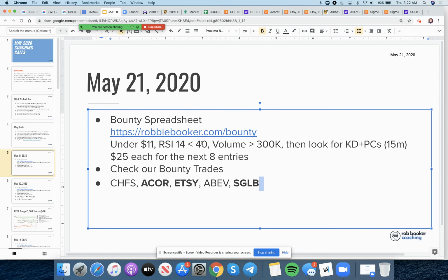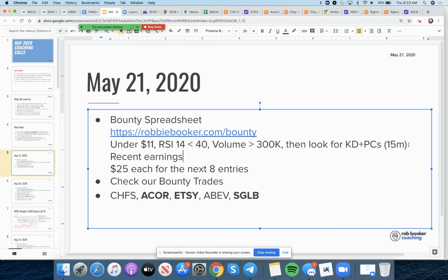Although you can go outside the bounds, we're generally looking for stocks that are under $11 with RSI under 40, volume greater than 300,000, and then look for Knoxville divergence and profit circles. We also want earnings to have been recent, so that we can read the transcript. Today's list includes stocks that meet those criteria, but also one that is priced much higher, Etsy. I have no issue whatsoever with you printing some stocks that are higher priced than $11. It's fine. In fact, especially if it's a high volume stock that has options, we'll be just fine doing that. I do want to focus on the lower than $11, lower than $20, lower than $10 stocks, just because it makes it easier for those of us who have smaller trading accounts to take those trades.